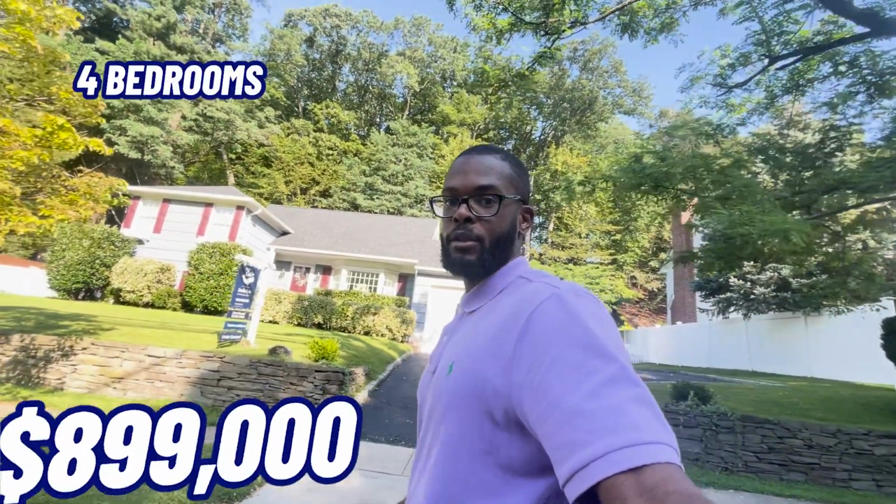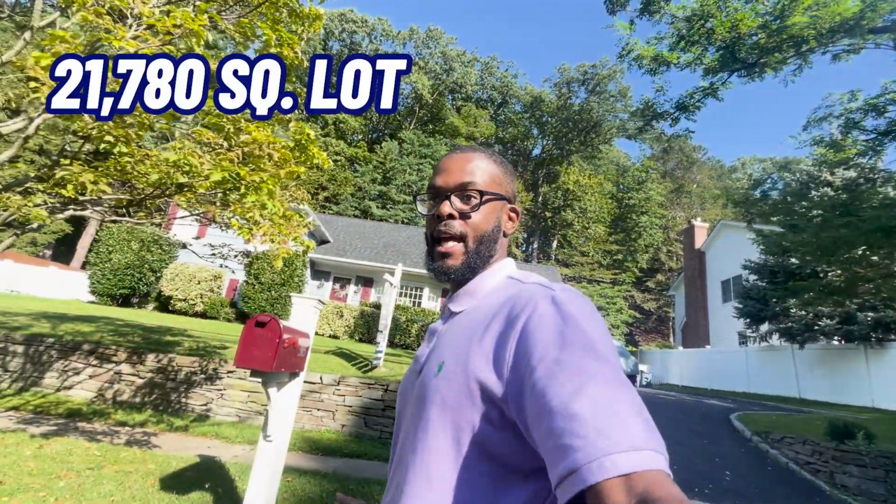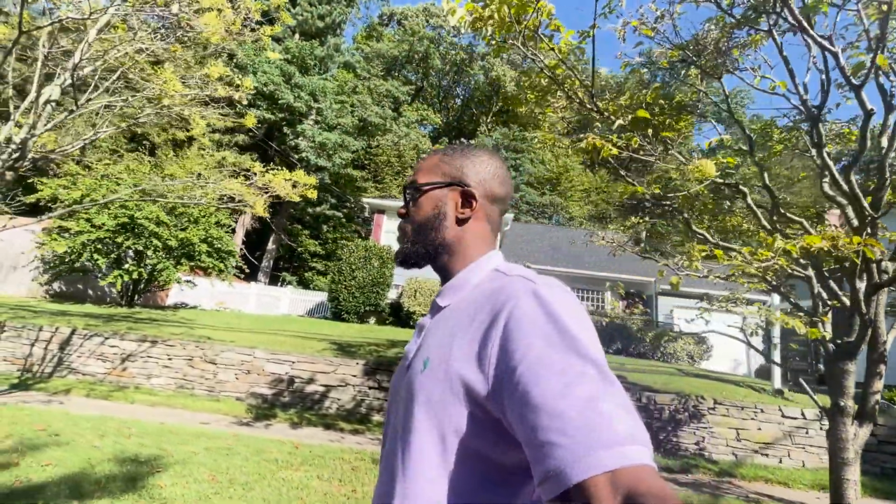But yes, coming up on the first home, this house is listed for $899,000, 4 beds, 2 baths. It was built around 1955. It has a massive 21,780 square foot lot. So, a lot of space, attached garage, nice size home, near a lot of shopping options on Main Street, near the area junior and middle school, high school, close to the Wilder Museum.